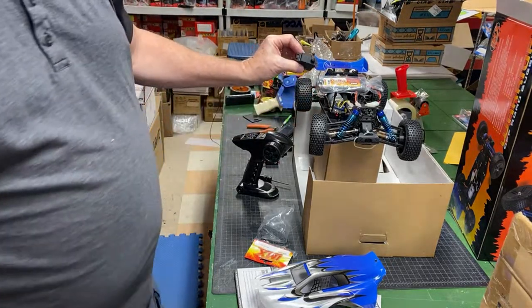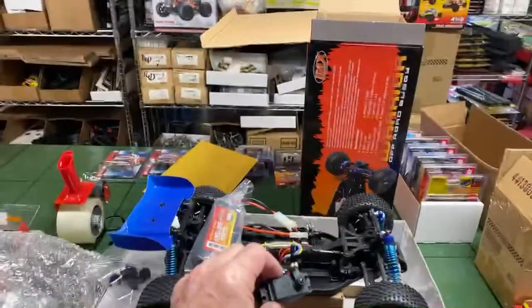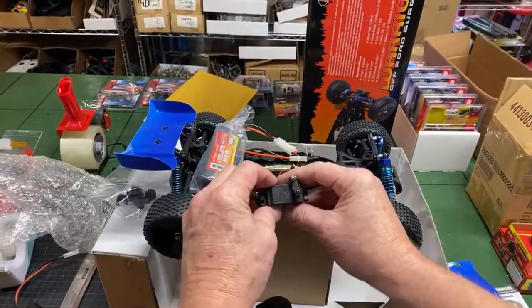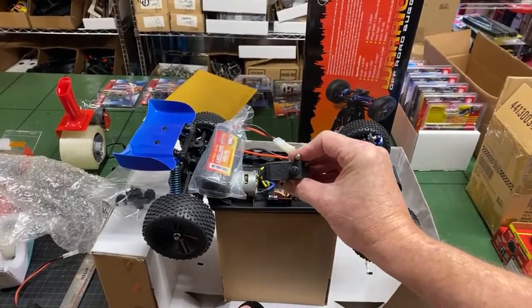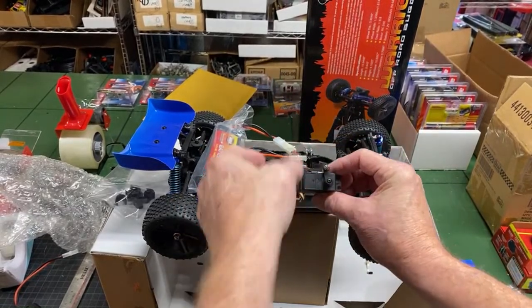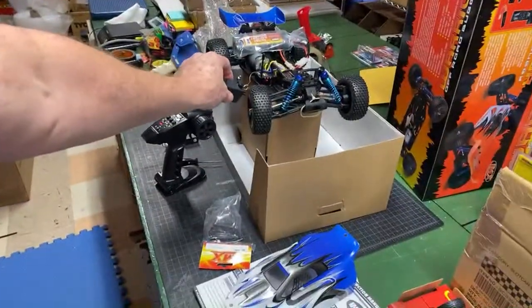Okay, now watch. Let me bring this over here a little closer so you guys can have a better view. All right, so let's put this down just a little. You see, now watch the arm when I turn this. See that, how it moves nice and smoothly? This will be running really nice when I get it all put back together.